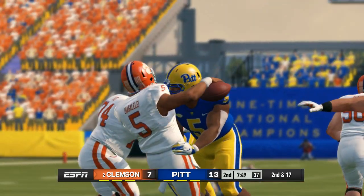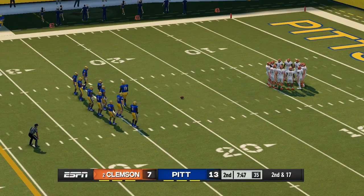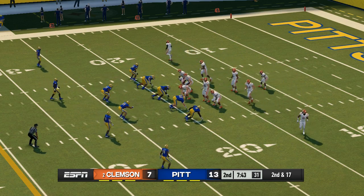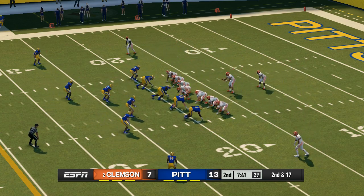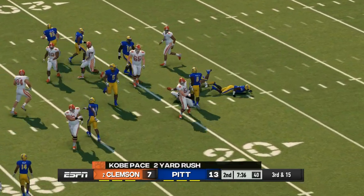They find themselves in a hole here after that sack at second and long. They'll bring him down at the 20.